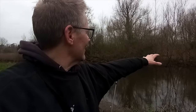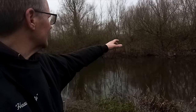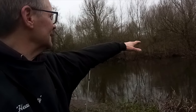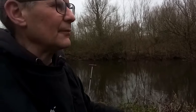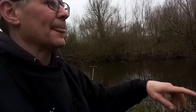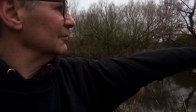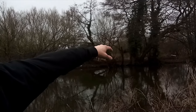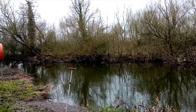But yeah, I found this nice looking peg. There's a bit of a slack area. There's obviously trees being cut back. It's running quite fast on this bend, and it's a lot slower behind that tree that's protruding out into the river. So I'm going to give that a go. Also down there, if there's nothing there, there's some big logs sticking out of the water. I can see a nice slack area behind the back of there. But basically, this is my peg for a few hours.